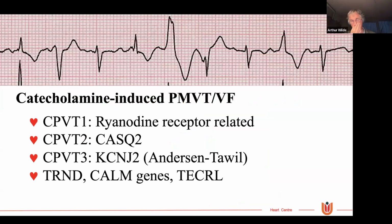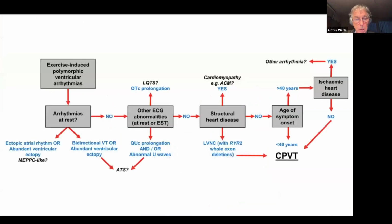It's the ryanodine receptor, which is the most important one, about 60%. The others are more rare. And the diagnosis is obviously based on exercise- or emotion-related, adrenergically driven arrhythmias. If we start at the top left, if there are exercise-induced polymorphic ventricular arrhythmias and at the same time you have arrhythmias at rest, you're probably not dealing with CPVT. You have to consider other electrical syndromes like MEPPC.